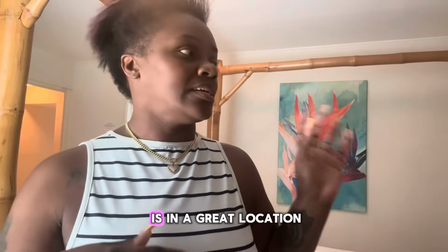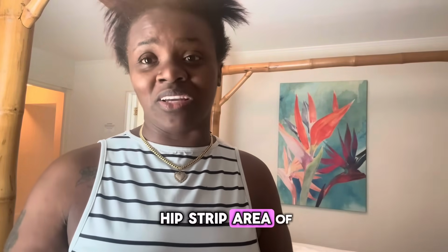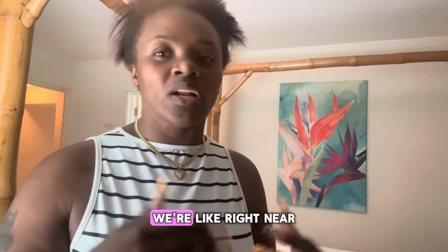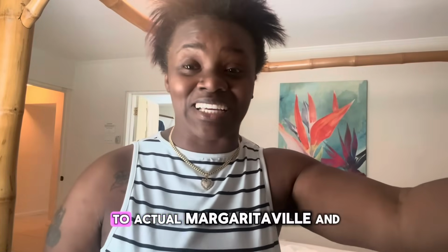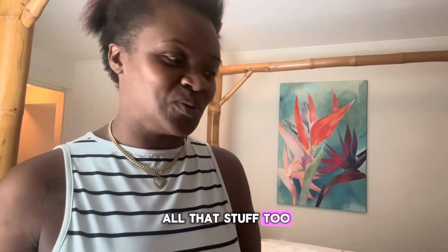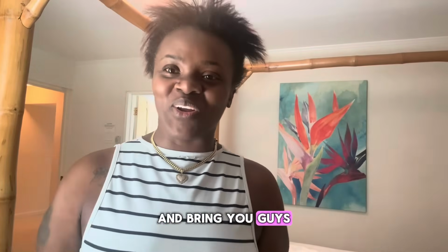The good thing is we're only about 4 minutes away from the location because we chose a really nice Airbnb in a great location right down in the hip strip area of the tourist part of Montego Bay. If you know anything about Montego Bay, we're right near Bottom Road, right next to the airport, yet right next to Margaritaville and all that stuff too. So I'm gonna go ahead and get myself ready and bring you guys along for the journey.